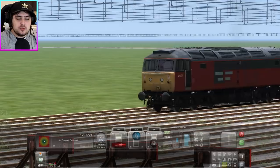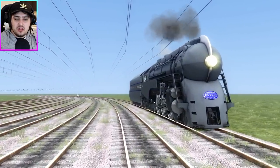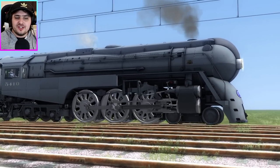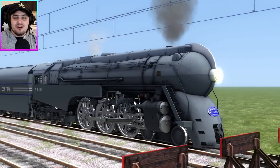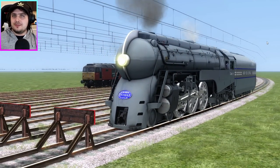Okay, the Superclass 47 is now at a complete stop. And now the New York Hudson is in first place. God, that looks so cool. That's such a good looking steam engine. I don't mind what you guys say. You guys may have your own opinions, but it is actually a really good looking steam engine. It's very streamlined. It looks amazing.